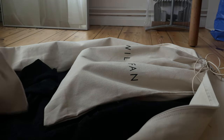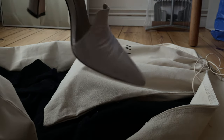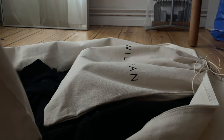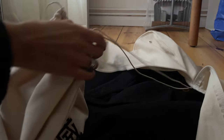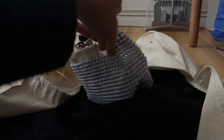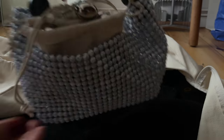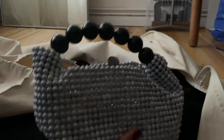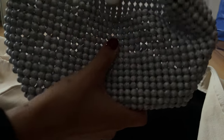They packed me some white heels, which you don't necessarily see, but you'll see in the look when I style it how they will look. And I think here is the bag that is only launching today, and I was allowed to wear it for the show today already. It's so cute. I'll show you how it looks properly. Yes, and this is the bag that is launching today.